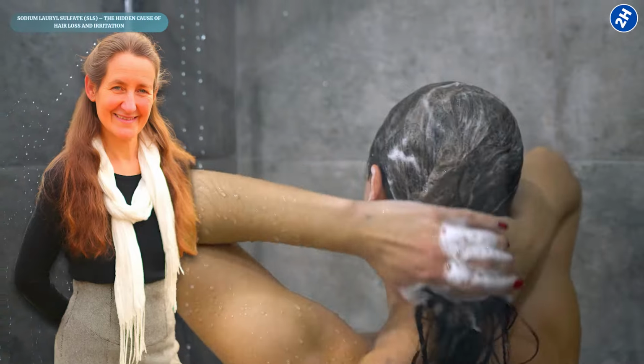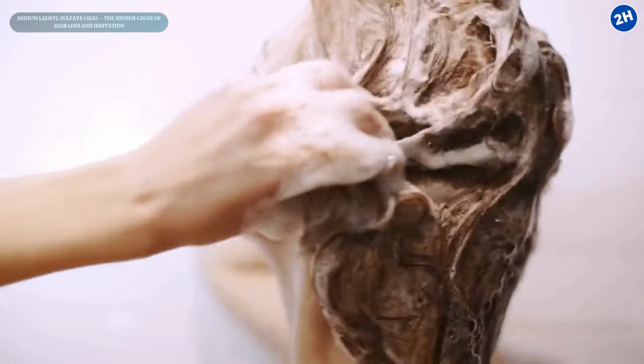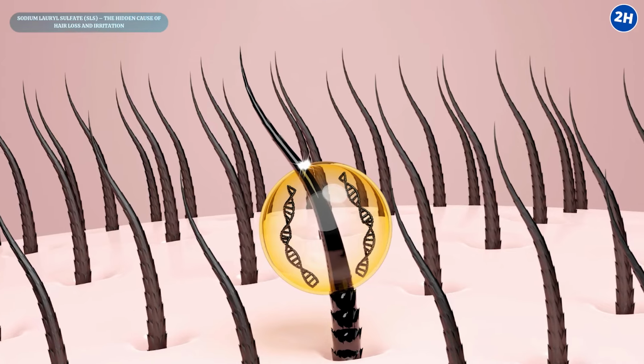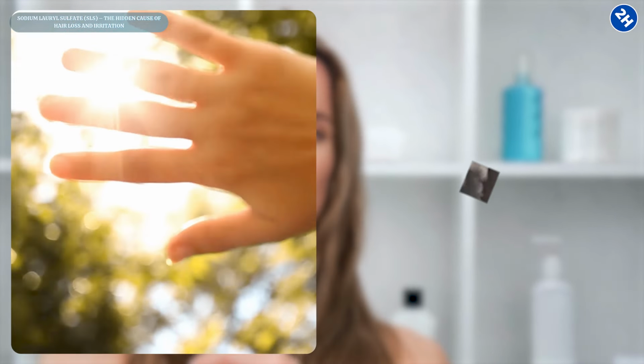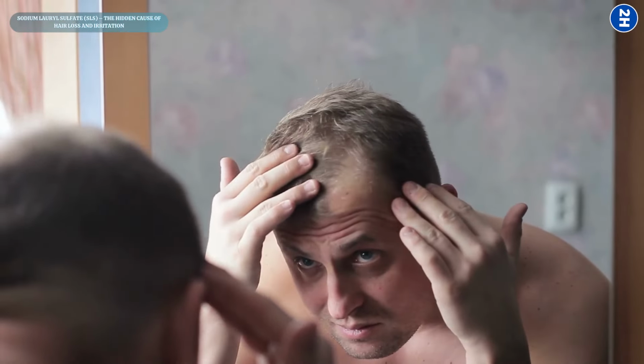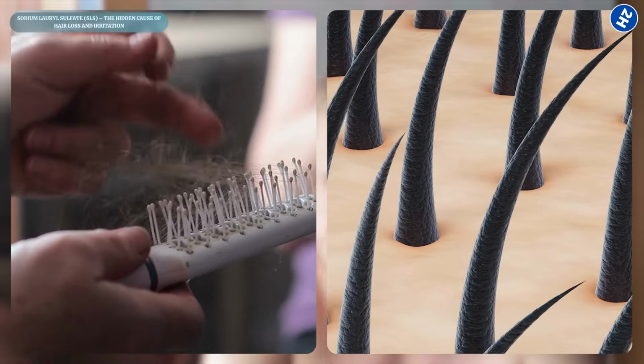Furthermore, Dr. O'Neill highlights that prolonged use of shampoos with SLS can weaken the hair shaft. When the hair is repeatedly stripped of its natural oils, the cuticle layer that protects the hair fibers becomes more brittle. This makes the hair more vulnerable to environmental damage, such as exposure to UV rays and pollution, further contributing to hair loss. Over time, SLS can lead to hair thinning by weakening both the hair strands and the follicles that anchor them to the scalp.